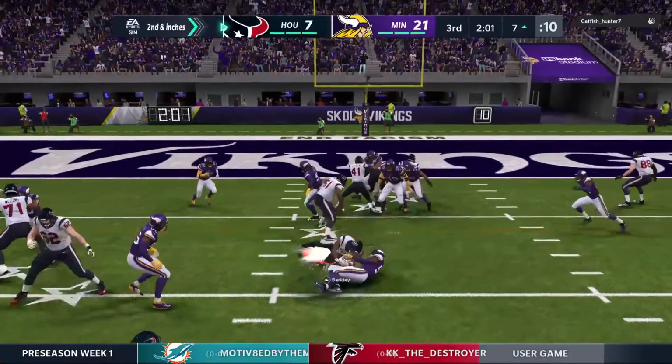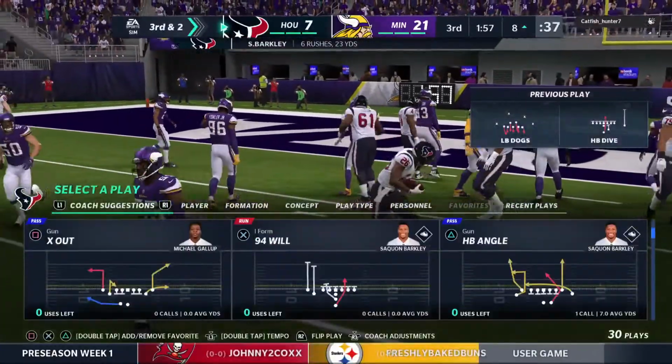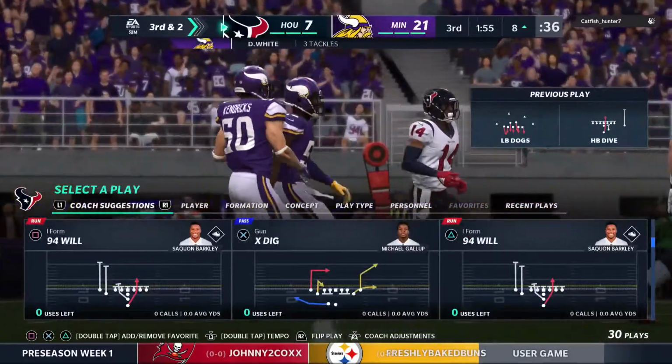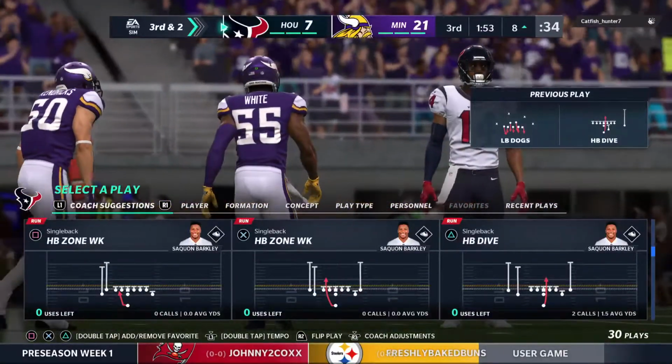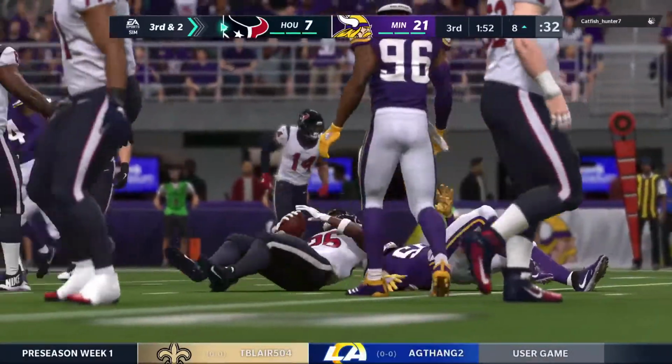On 2nd down, here's Barkley. And it's been like this all night long. Nowhere to run as they stop him behind the line. This will be a 2-yard loss on the play. And that's going to lead to a 3rd down.